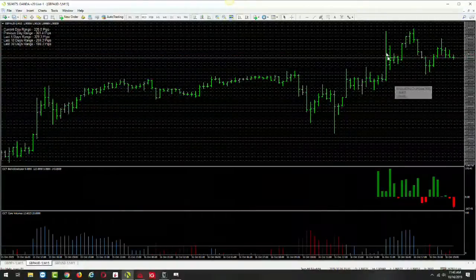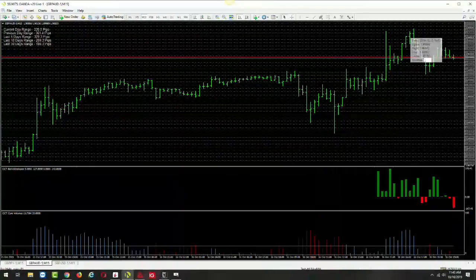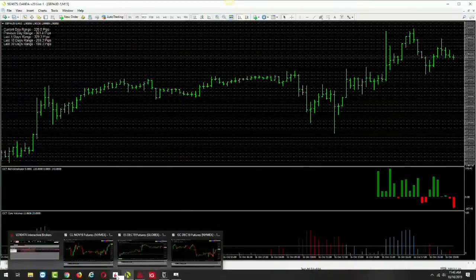Same thing here, got a little push initially, and then this one's kind of leveled out for us. Didn't really do too much, but it has moved higher on the day since we had talked about going into those trades. So ultimately, all in all, we had a pretty decent trading day.